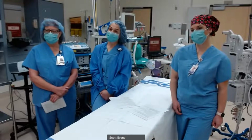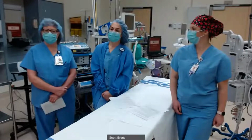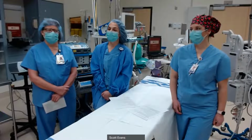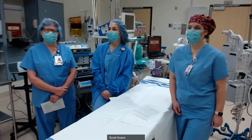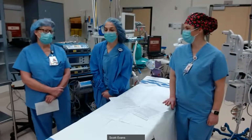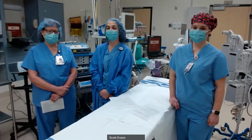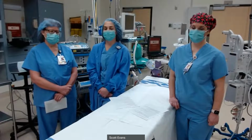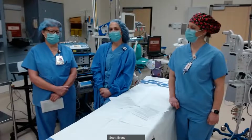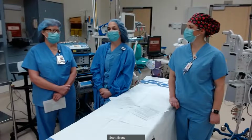Any idea what the most common type of surgery we perform here would be? Or the most common surgery you're involved in? Or is it just so different? I do such a variety. There's such a huge variety. Since we are a trauma center, we do get lots of orthopedic cases, broken bones, spines, craniotomies, where we're going to have to fix your head. But we do general cases. Yes, there's so many different.